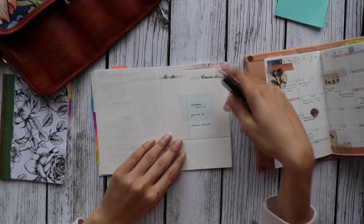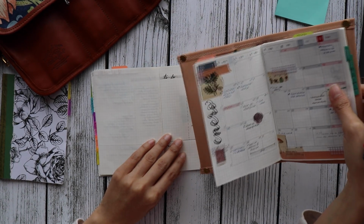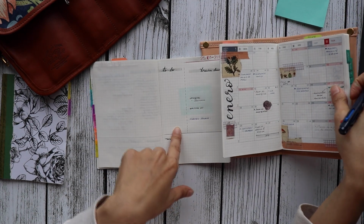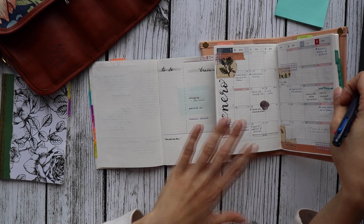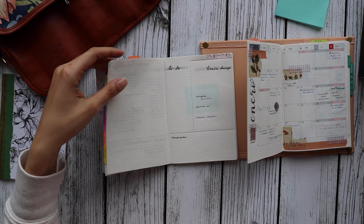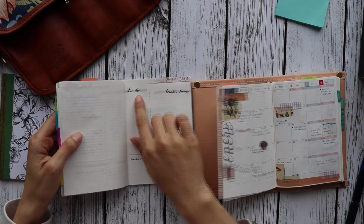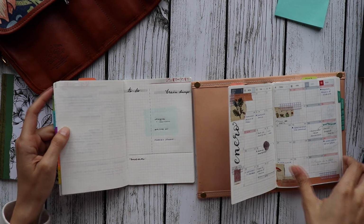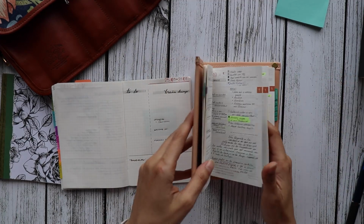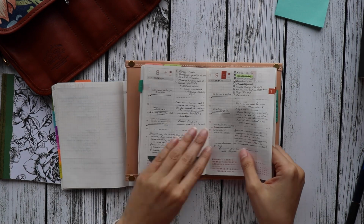Every night before I go to bed, I write down in here my main tasks for the next day. So I look in here to see if there are things that I need to add to my daily to-dos. So this is pretty much how I work with this planning companion. On a daily basis, I look at the things I want to get done during the week, and I add them to my dailies. And this is pretty much what my dailies look like.